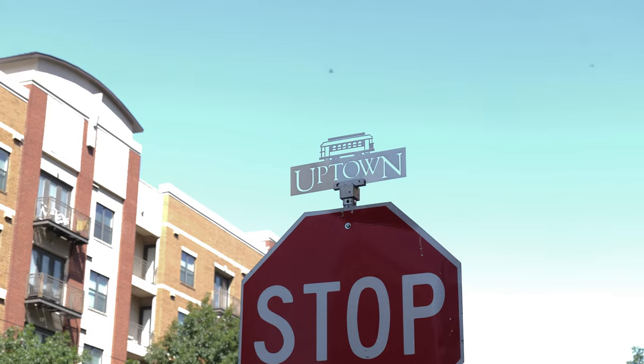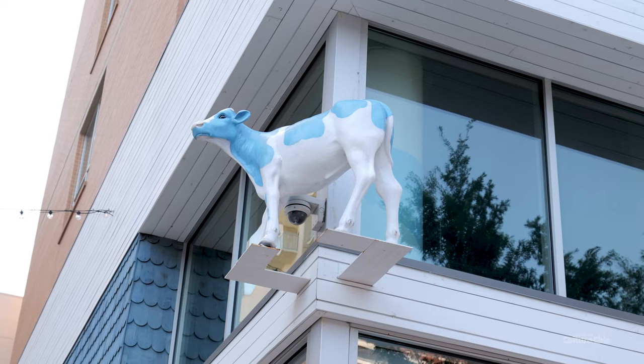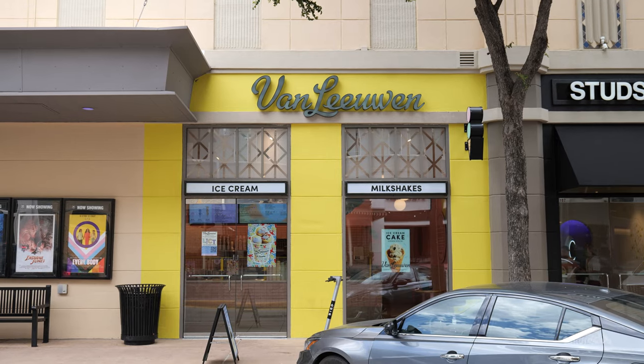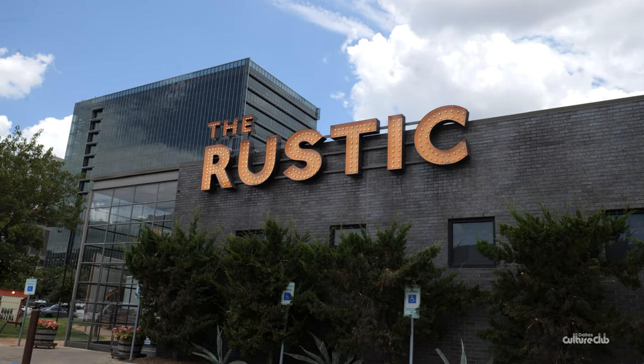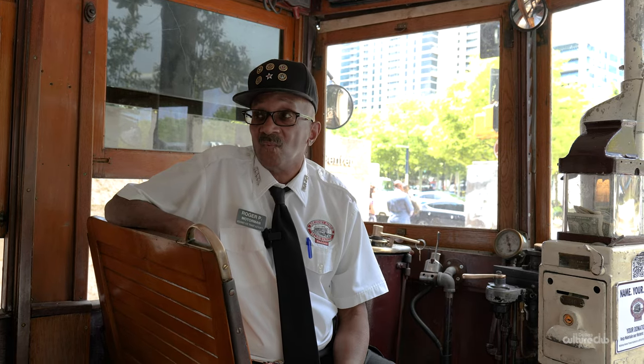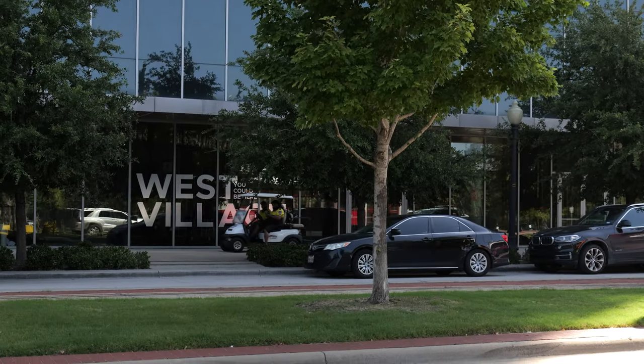No matter what stop you get off on, within a block, you're going to be accessible to food, drink, shopping, or some fabulous activity. There's a lot of people that relish the idea of getting on the trolley. There's a lot of people that live here that still haven't got on the trolley, but when they do, they hate that they missed it.